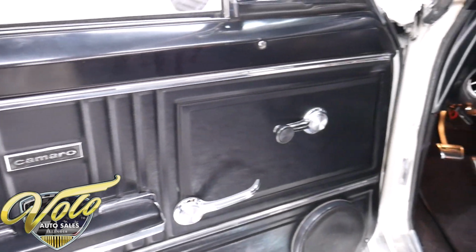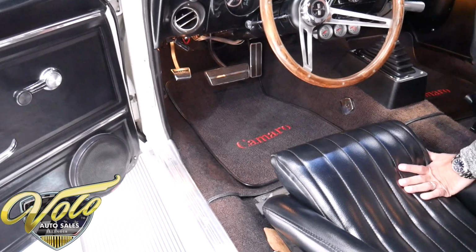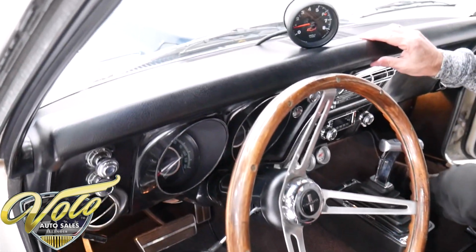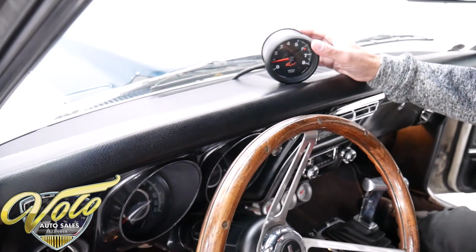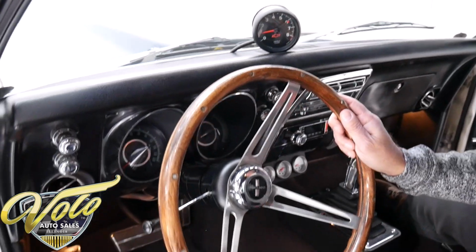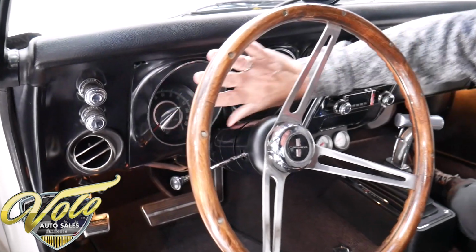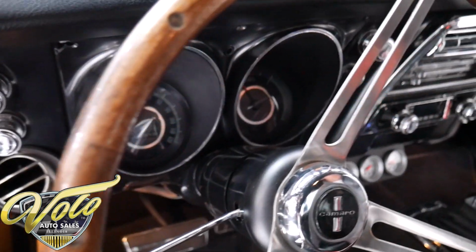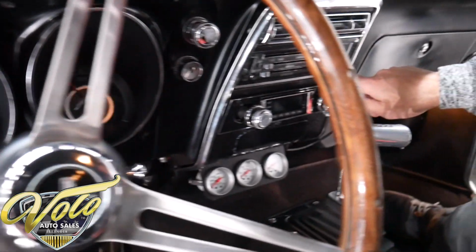Overall carpets are very nice. It does have Camaro embroidered floor mats. The dash pad is real good. We got a tachometer up on the dash, walnut steering wheel. But overall, this is not beat up. It's not cut, not broken. Very good shape. Heater control panel's real nice.